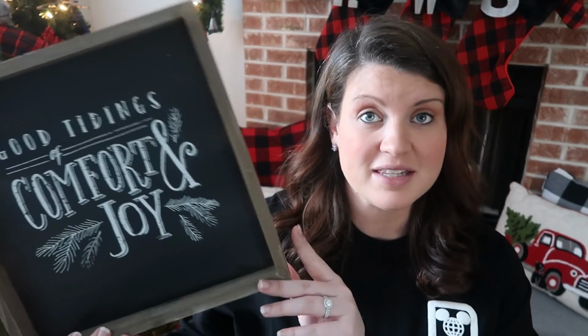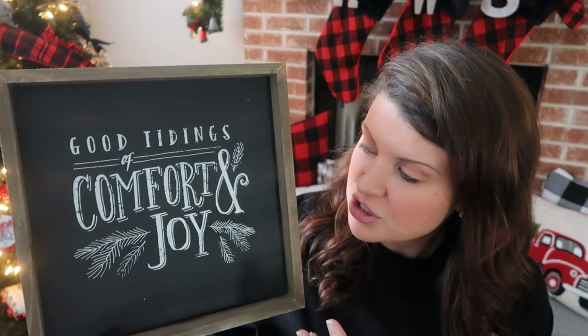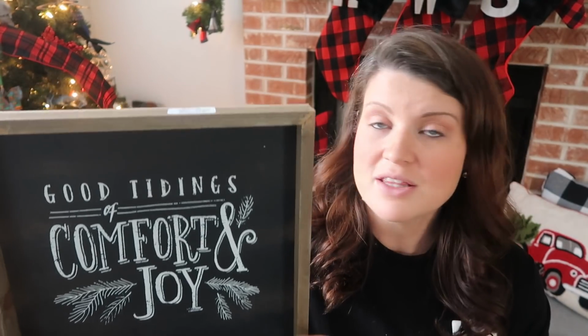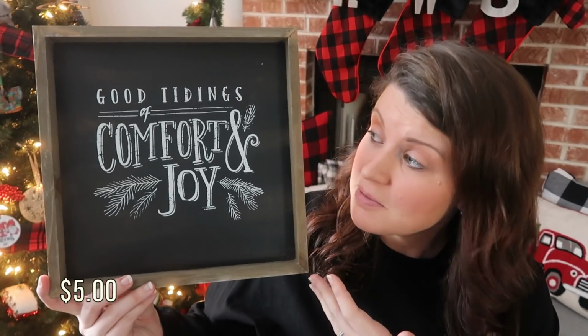And then also at Marshalls, I picked up two decor signs. So one is this one. It says Good Tidings of Comfort and Joy. I love that it looks like a chalkboard sign. It looks like a lot of the ones that I DIY, so I really loved it. This was $10 originally, so it ended up being $5. And as you can see compared, it's a pretty decent sized sign.